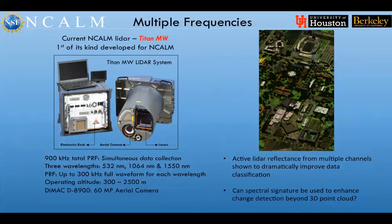There's been a little bit of work here, but this is really an open question when it comes to change detection. Can we use that active spectral signature to enhance change detection beyond just using the 3D point cloud? Thursday and Friday, Chelsea and I are going to show you some techniques, but they only work on the point cloud. They don't consider any of this extra information.